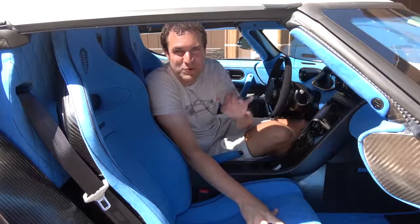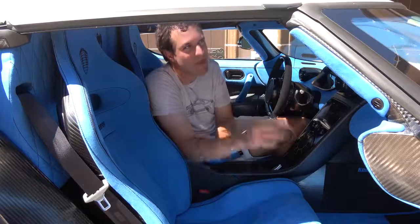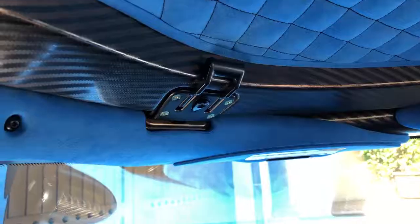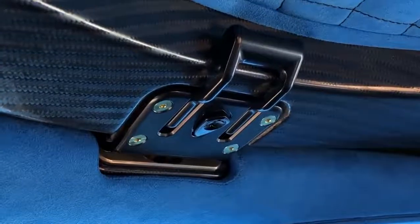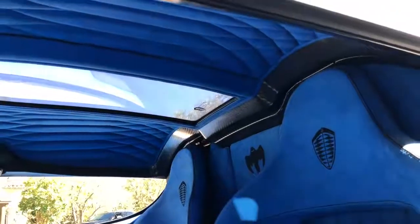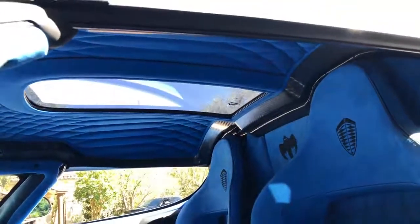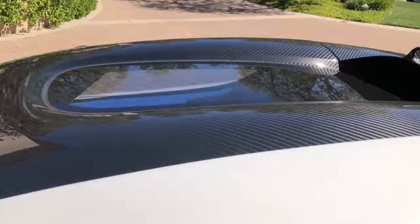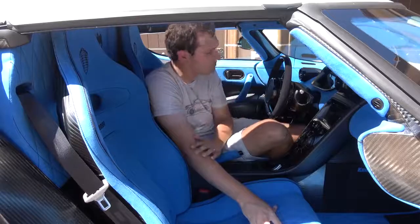One really, really cool thing about the roof latches in this car, the little button you press to release the roof latch, that would be the Koenigsegg crest. Ah, but of course it is. That is a very cool detail. Another cool detail of the roof, as you can see, there's a window in it. So even if you don't have the roof off, you still have access to sunlight as you drive along in your Koenigsegg.